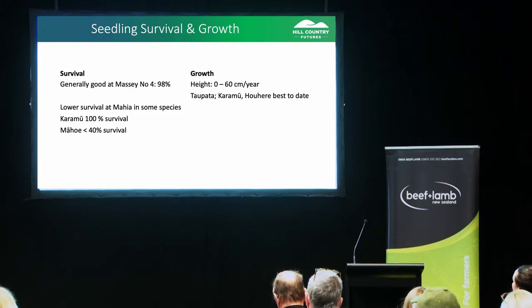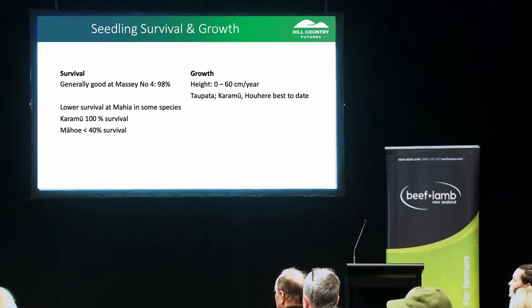Differences between species: karamu. Can anybody tell me what the botanical name of karamu is? Coprosma robusta. Very good. And the other coprosma is also pretty good, Coprosma repens. It's the one with the shiny leaf, often used in gardens. There are different variegated forms that you'll find for gardening, different named cultivars. That's also pretty good.